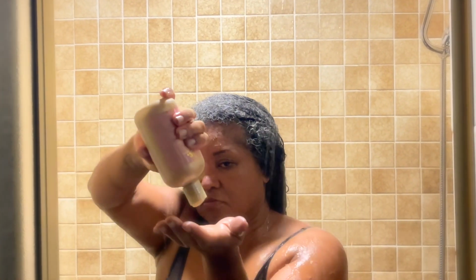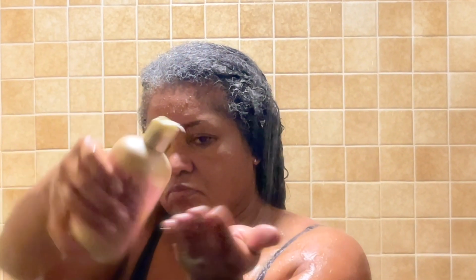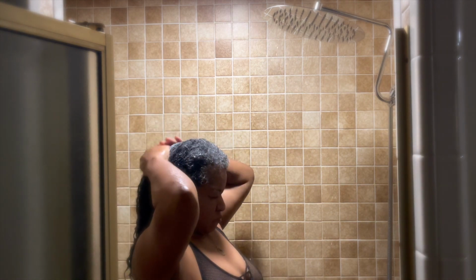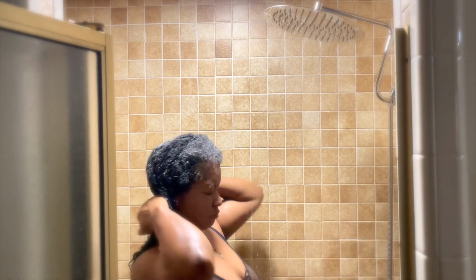My hair was growing amazingly, and I was rather happy with the fact that I was starting to fill in my little sides there of my hair and my hairline. So I was pretty excited about that at this point. So I'm hoping that this product was going to work out well for me.